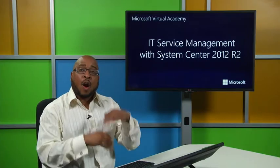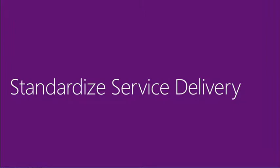So one of the things we're thinking about is IT service management. What does this mean, and how do we bring in our ITIL processes into the mix when we think about our stack top to bottom when managing a data center? One of the pieces that we're going to cover now in this topic is going to be all about standardizing service delivery. And we want to make sure that we have a holistic view and seamless way to bring in all the processes and deliver it in a repeatable fashion for users within the environment.